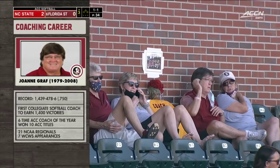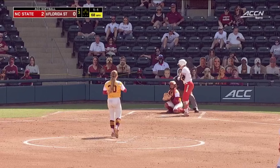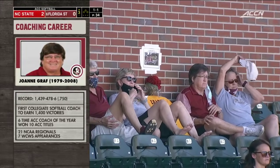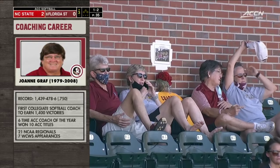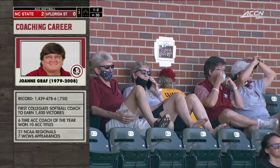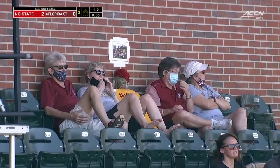Shepherded this program in from the AIAW in the slow pitch days into fast pitch. Still made a number of trips to the World Series. Won a couple of slow pitch national championships prior to then. And here's some more of the numbers. 21 regionals, 7 Women's College World Series appearances in a career that spanned from 79 to 2008. So Coach Alameda has picked up from that mantle and taken it even further.